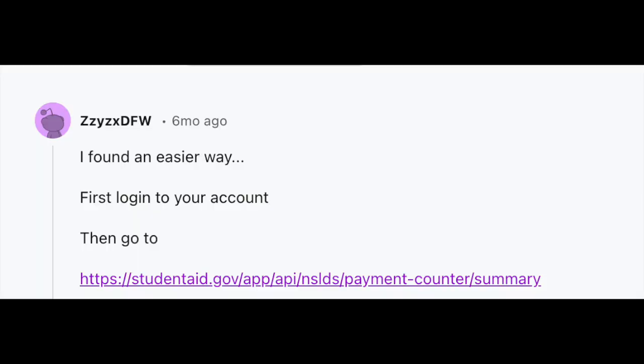And from what I can tell, it seems like it's counting forbearances and the things that we're supposed to count through the IDR account adjustment. So what you would do is log into your StudentAid.gov account. Make sure that's up in a browser, and then in another tab, click on this link or type it into the browser. I'll have this in the show notes.